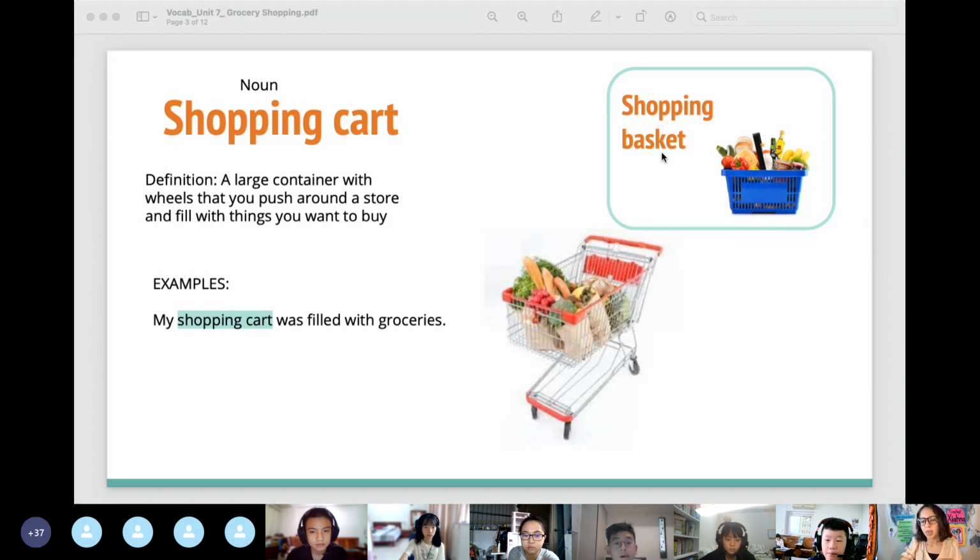Some people may use a shopping basket. So a shopping basket is a lot smaller. You can carry it in your hands. So if you're only buying a few things, you may choose to use a shopping basket instead of a cart.